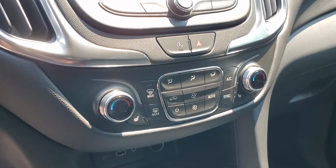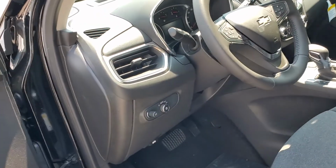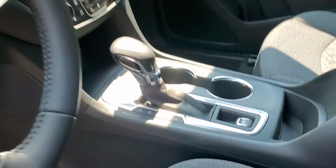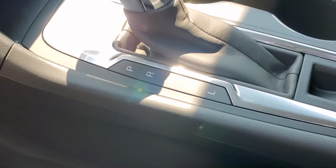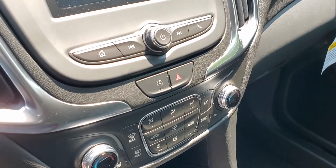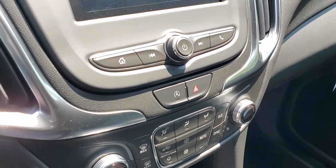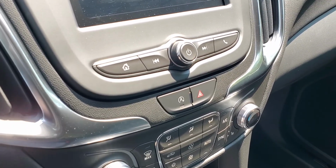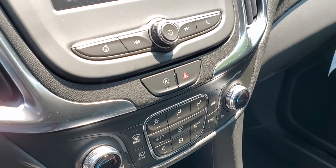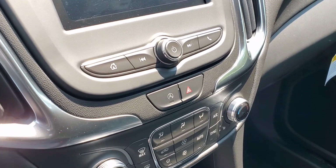Now yes, you do have to push that button every time when you start the car for it to not engage. But if you watched my other video where I showed you how you can bypass it by shifting it into low, you can now get it on the 22 where it has the button to disengage the stop start technology. They do listen to us and to you guys, the consumers, that people did not like it. So they finally added the button.